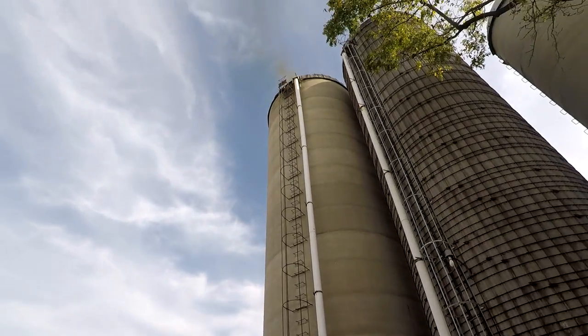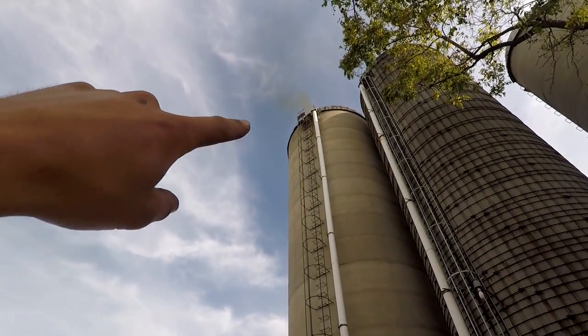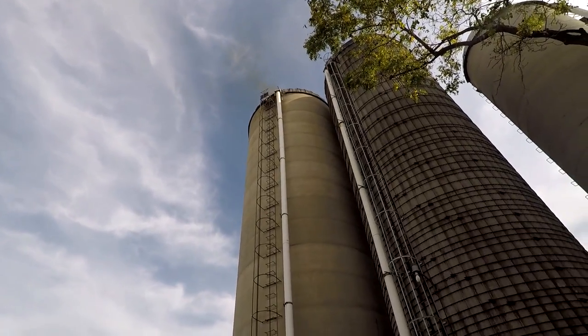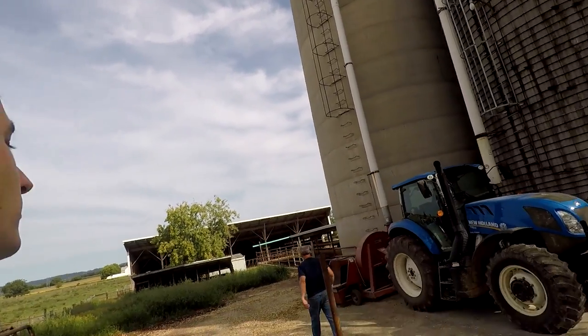So we got it running, and I don't know if you can see it, but there's a little bit of green gas coming out of the silo right there. Definitely don't want to be in there until that's out.